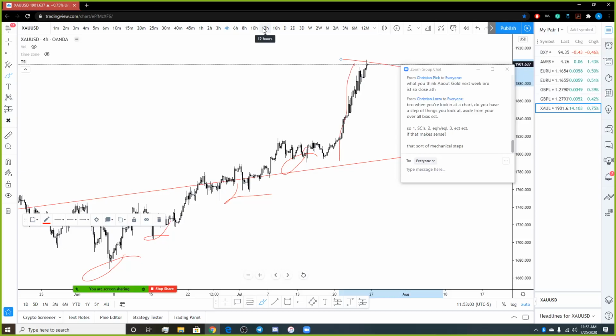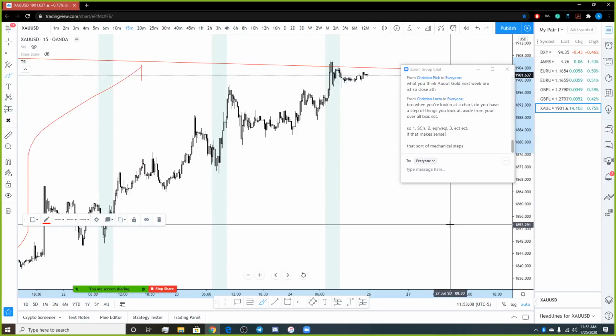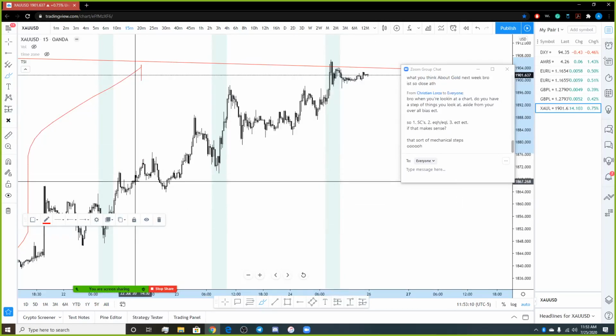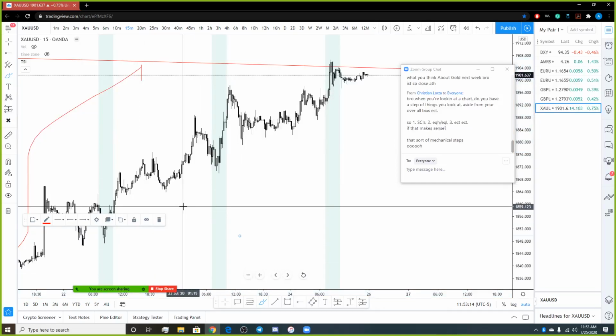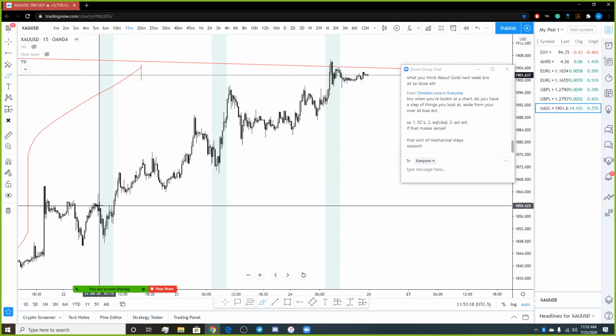I don't go to 15 minute and then try to find every single POI and then go from there. Right? I like to derive them from higher time frame, which is why you don't see me trading as much anymore. I used to do that where I was literally going every single 15-minute inefficiency and try to play each one, but that's just so time consuming. It's frustrating, and it's like, why am I putting myself in so much risk?